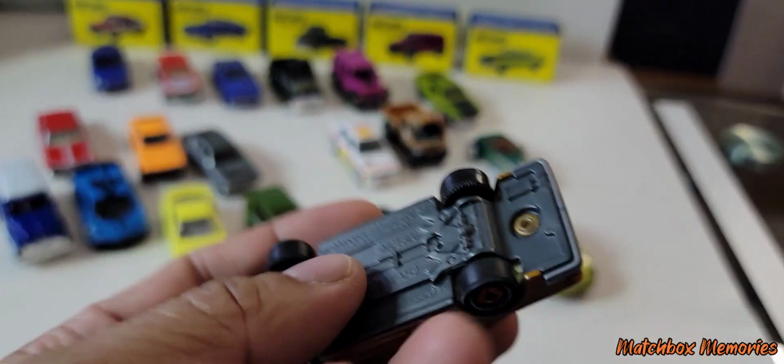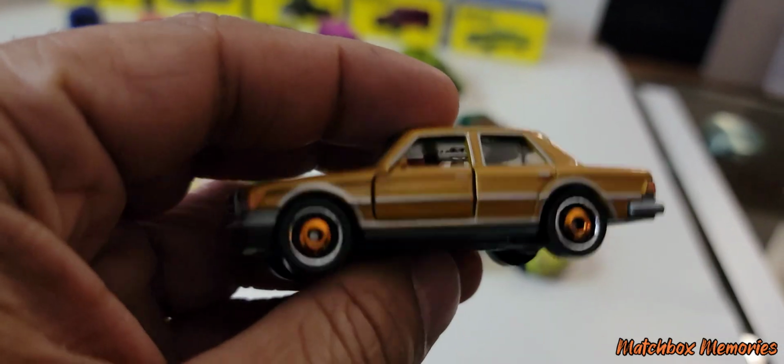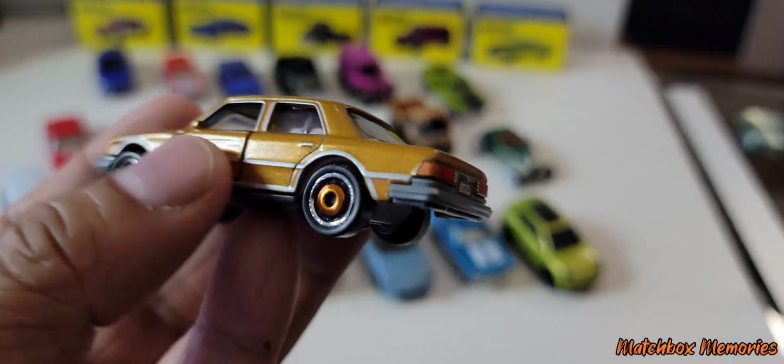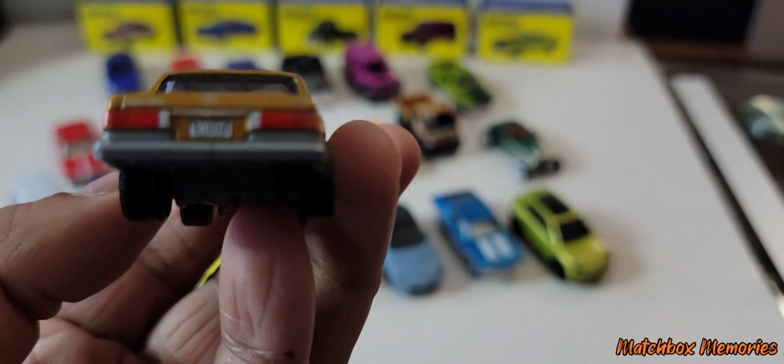Mercedes-Benz, this one flew off the shelves when it came in. This one's a beautiful vehicle, part of the moving parts line. We've seen 3 or 4 different versions in the moving parts line. Beautiful, beautiful color. Beige interior, fully detailed. Just really, really nice.